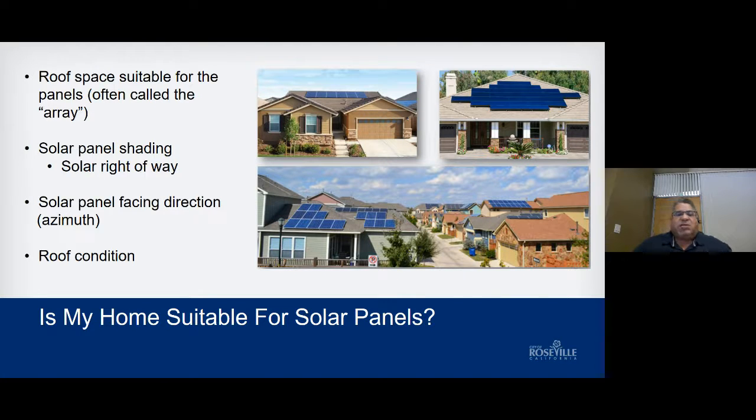So a lot of people ask, will solar fit on my roof? Do I have the right way facing from a roof for solar? The roof space suitable for the panels is often called an array. And they come in different shapes and sizes. You can see from the pictures, they can be rectangular shapes, they can be abstract. Either way, the whole point is to put those in an area on your roof where they gather the most sun for the most time of the day.